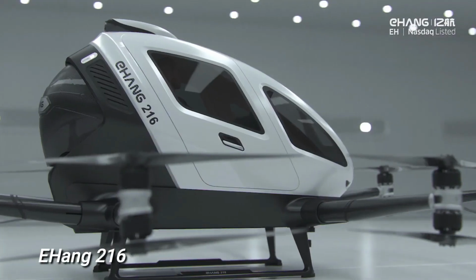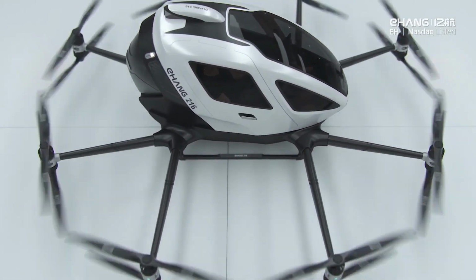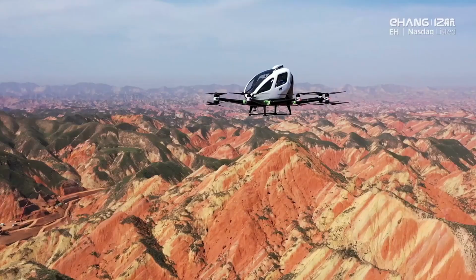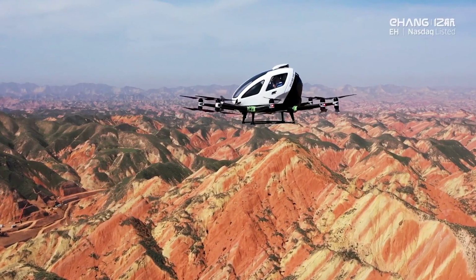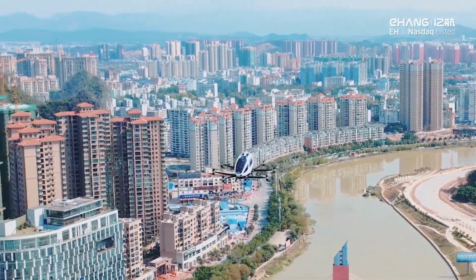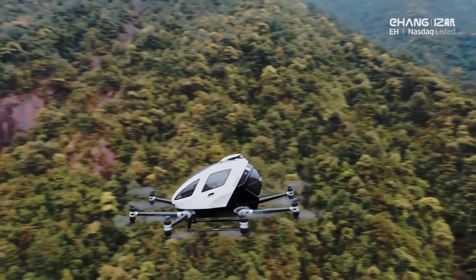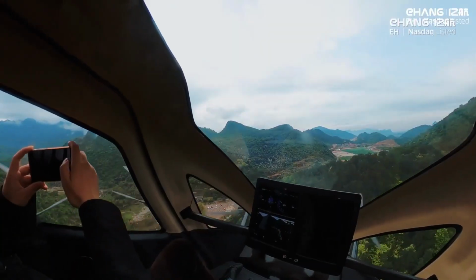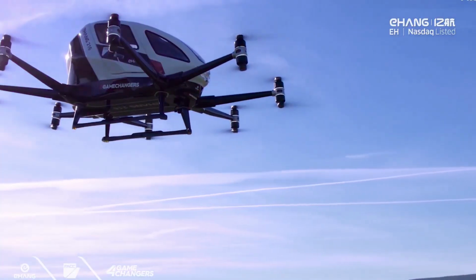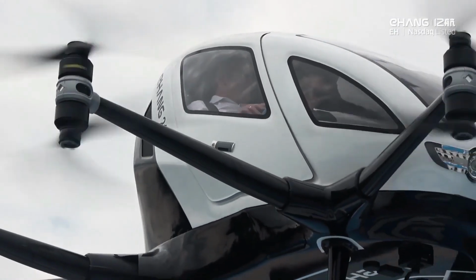EHang 216. The EHang 216 is not your typical car, it's more like a drone, free from the need for a driver or pilot. This innovative vehicle operates through an autonomous system that skillfully manages its 16 propellers and 8 arms. Capable of covering distances of up to 22 miles at a gentle speed of 8 miles per hour, it showcases its versatility by taking off and landing vertically on any flat surface. Safety is paramount, with a backup battery and communication system in place to handle emergency situations.